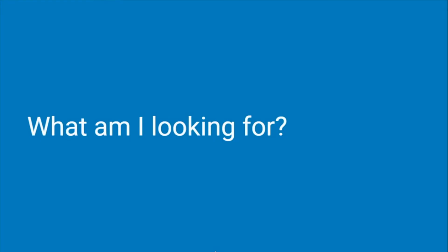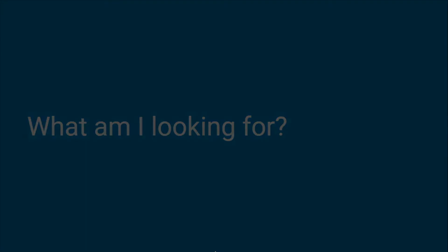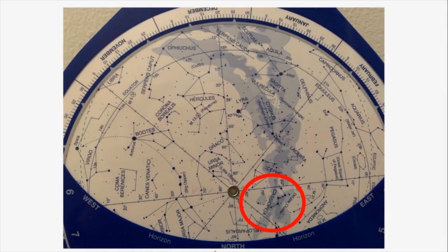Now that we've gone over when to go, what to bring, and where to go, let's take a closer look at a few of the easier to spot constellations for you to look for on your first stargazing adventure. To do this, I'm going to use my planisphere to show you what the night sky will look like on August 11th, using the directions I gave you earlier. Because of its shape, one of the more easily recognizable objects in the sky right now is the constellation Cassiopeia. It's one of my personal favorites because, depending upon its orientation, it looks like a W or an M.